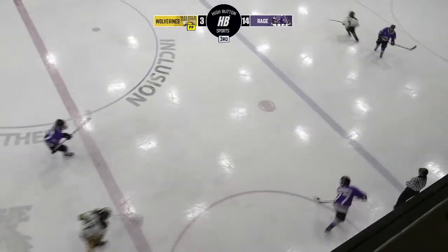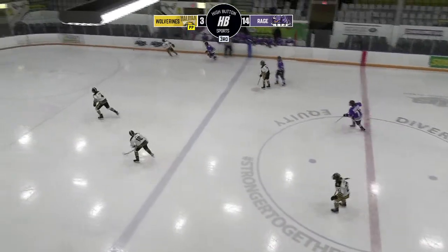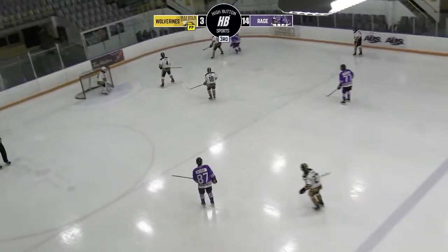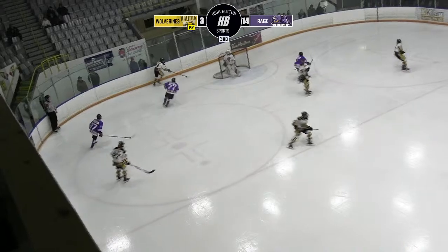Picked up now McDonald. Packs it over to McDormand. McDormand back down the right side. Delory and Hum going at it there on the right side. Hum takes a hit. Gerard pulls back.